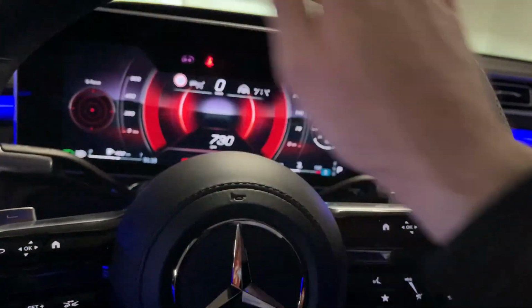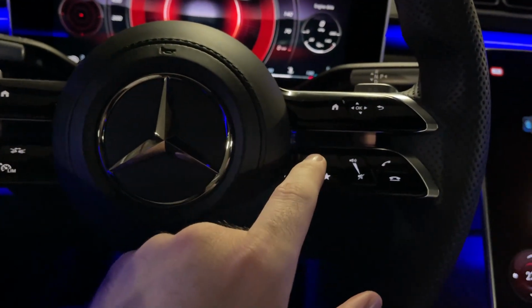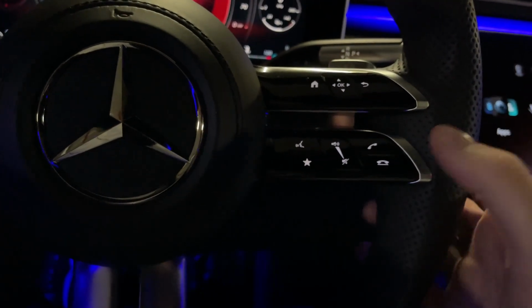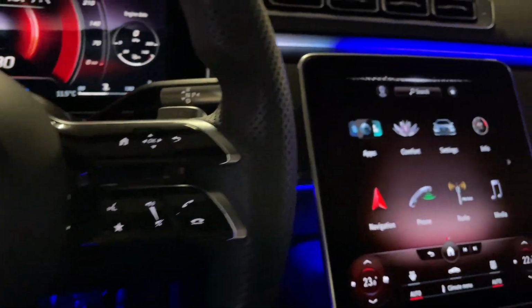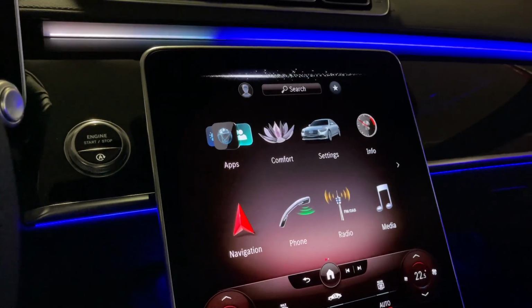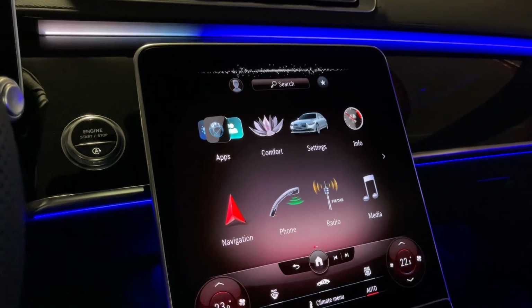Now this car does have the MBUX system and also uses artificial intelligence, and it can tell you a bunch of stuff, but also it can be fun. Tell me a joke. Why is 6 afraid of 7? Because 7, 8, 9.